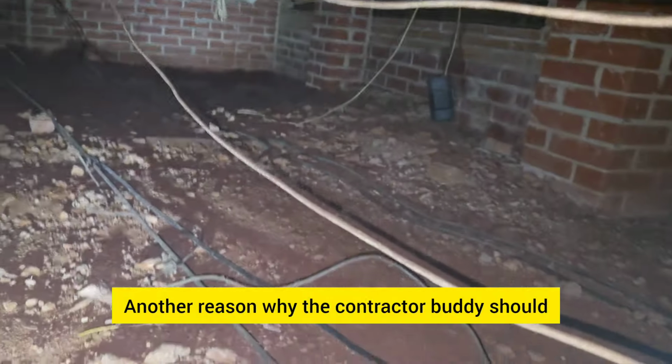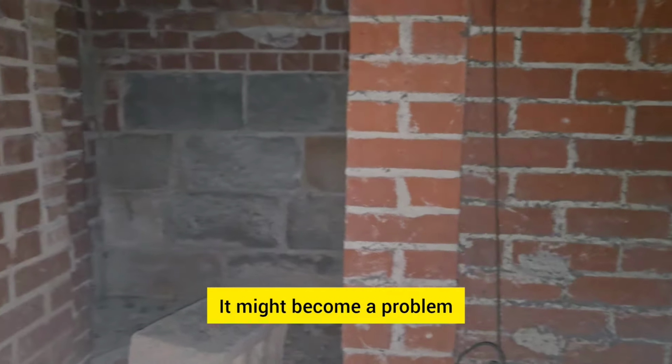Whoa, that is asbestos. That's asbestos. Okay. I don't want to stir that up. It's safe, kind of. Depends who you ask. As long as it's not flaking off and causing all these particles in the air, which it does. I mean, come on. Then it's harmful. Another reason why the contractor buddy should have probably said something. Hey, you ought to get rid of all that asbestos. It might become a problem when you sell the house.